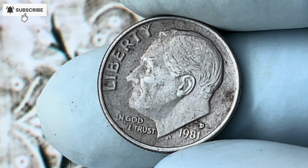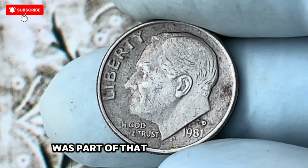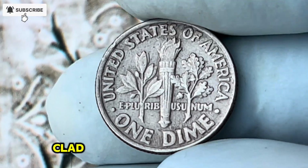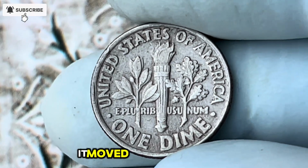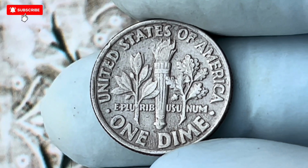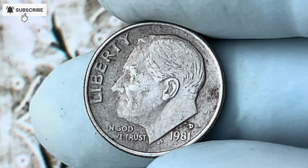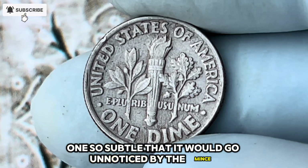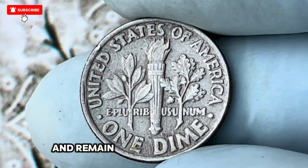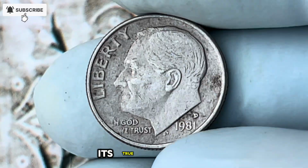The Roosevelt dime, minted continuously since 1946, was part of that reliable stream of currency. Composed of copper-nickel clad and bearing the long-familiar profile of Franklin D. Roosevelt, it moved quietly from mint presses to pockets across the country. But hidden among the ordinary strikes of that year, a mistake took form, one so subtle that it would go unnoticed by the mint's quality control systems and remain buried in circulation for years before a single pair of eyes would recognize its true significance.